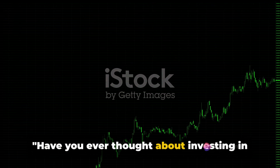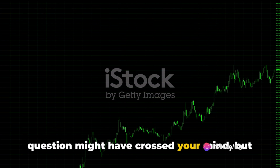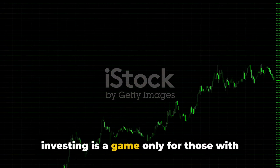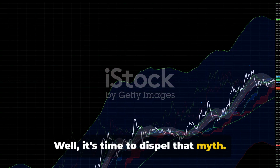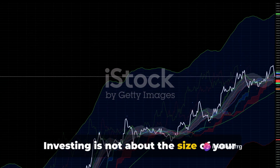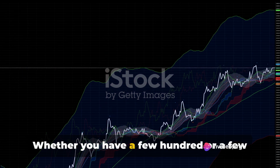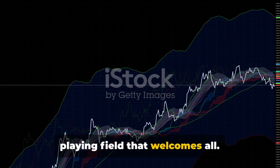Have you ever thought about investing in stocks with small amounts of money? This question might have crossed your mind, but perhaps you've dismissed it, thinking that investing is a game only for those with deep pockets. Well, it's time to dispel that myth. Investing is not about the size of your capital, it's about the strength of your strategy. Whether you have a few hundred or a few $1,000s, the stock market is a playing field that welcomes all.